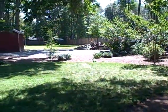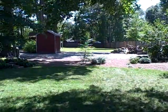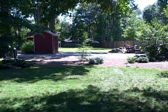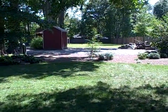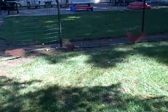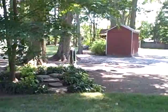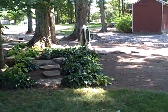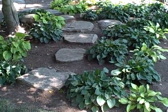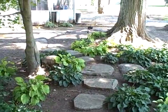And there you can see the side yard all the way to the picket fence you see in the background is our property. And it's just a nice, beautiful, flat, open piece of land. And here you go, here's our chickens again. And then over here we have a stepping stone path I put in a few years back. I did put the hosta there, and eventually I'd like to put some more ground covers farther down the path.